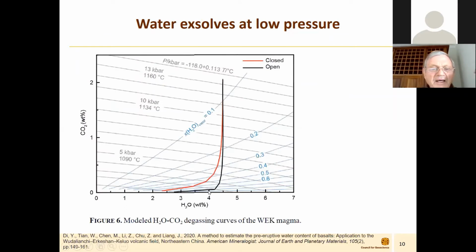So at low pressure, all the water is exsolved from the magma. So you don't see all the water that was in the magma, like you would expect to see hydrous minerals in the late stages. You don't see that because by the time you have late stage crystallization, all the water has escaped.